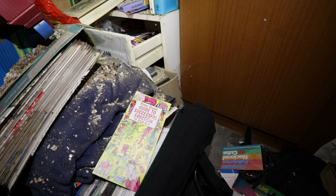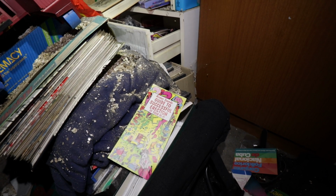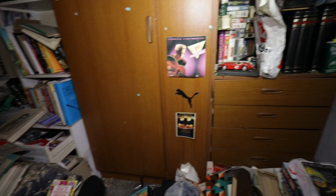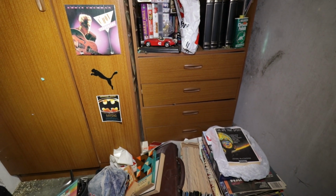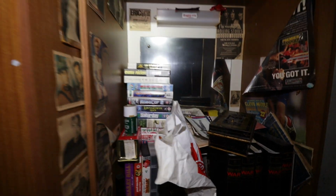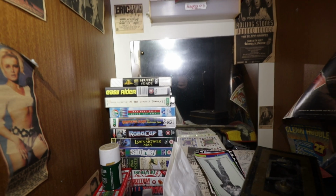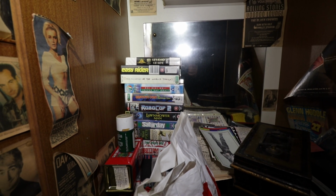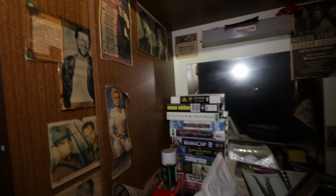Look at that as well. Guide to successful erection of your hi-fi. Oh God, I'm glad that said hi-fi at the end. I was thinking, what? Edit. Wow. So, show you in here. Look at these. Your VHSs. Robocop 2. Bottom Live. And the old newspaper clippings up here.